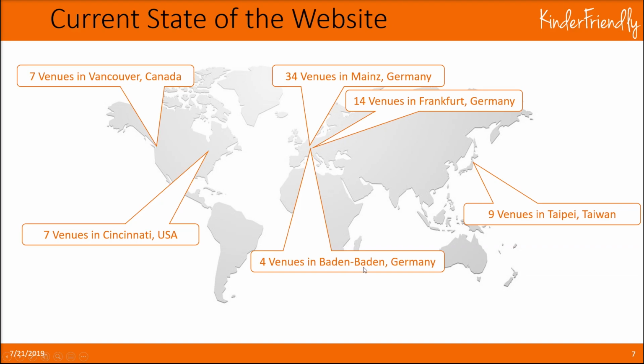We have 4 venues in Baden-Baden. There's also 1 in Mannheim, but I didn't put in a single venue in a city. And we have 9 venues in Taipei. That's in total, not adding these up, but also adding all the ones that are in between that are not listed here. We have close to 100 venues right now already. And again, the more we have, the more value we'll bring to parents everywhere. And that's our goal, to grow this base of venues to large numbers.